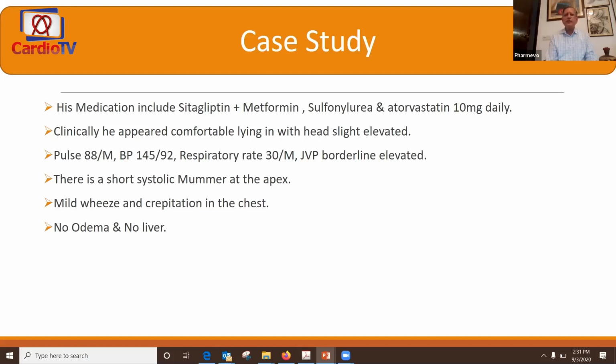Clinically, he appeared comfortable lying in bed with head slightly elevated, pulse 88 per minute, blood pressure 145/92, respiratory rate nearly 30, JVP borderline maybe. There is a short systolic murmur at the apex, and mild wheezing and crepitations in the chest. There is no edema or palpable liver.